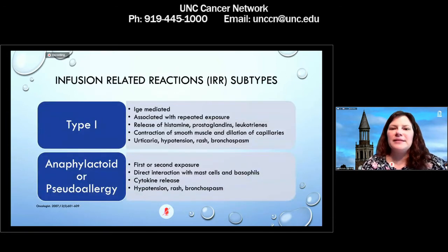Okay, so when we talk about infusion-related reactions, you could divide them into 2 separate groups. So there's type 1, which is like a true allergy. It's IgE mediated. It's usually associated with repeat exposure, if not to the medication itself, to something that sensitized the patient to the medication. It results in a release of histamines, prostaglandins, leukotrienes, which can lead to the contraction of smooth muscle and dilation of the capillaries, leading to hypotension. There could be urticaria, rash, and bronchospasm.